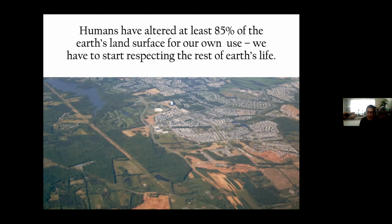And although we can see that sometimes visibly on the ground, we don't see everything that's happening. There's a lot of microbial activity in the Earth and other microscopic insects and things that we don't see. So we just have to realize that every time we put a shovel in the ground, we're doing something to that ground.